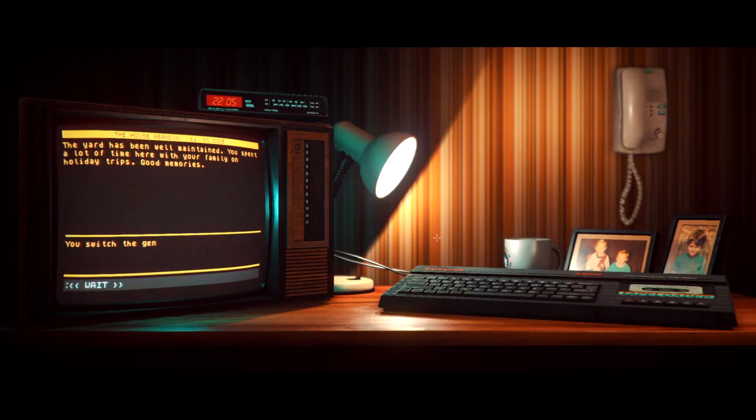You switch the generator on and it whirs to life. The house is still dark.